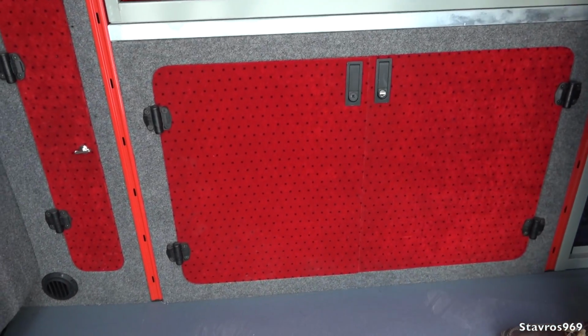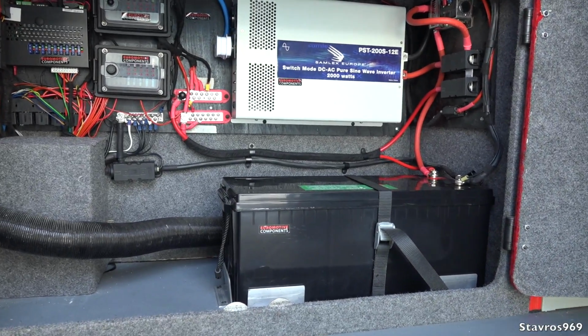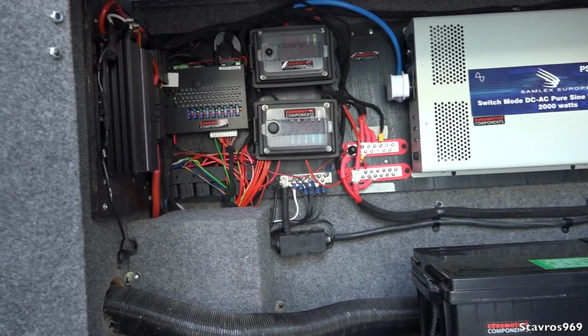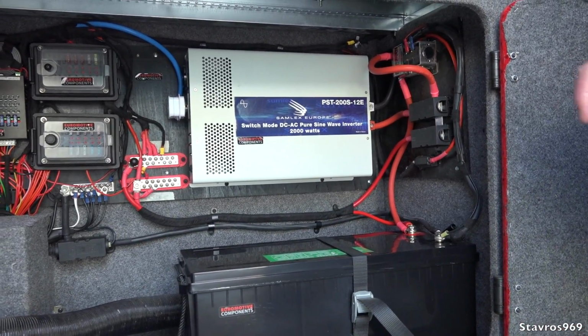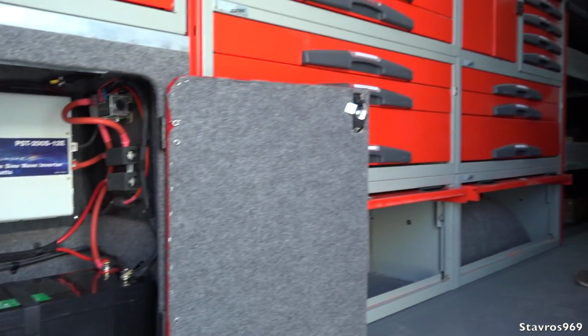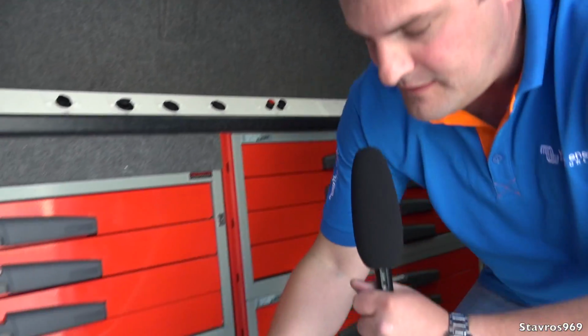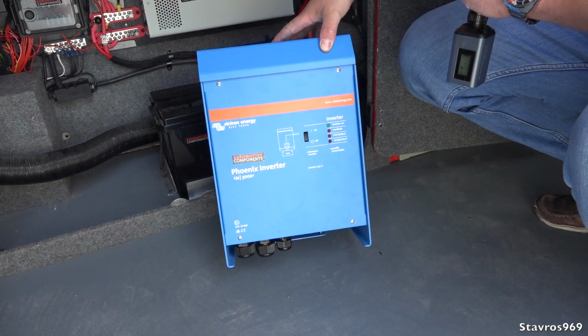And that's where your inverter is. This is where all the magic happens. It's a bit messy at the moment, but what we've got there is a second battery which powers up everything so the engine battery never goes flat. And we've got our inverter as well. That's one inverter we do. We also do another one here, which is the Victron inverter. And basically that one there is an inverter charger.